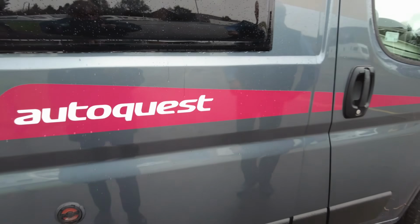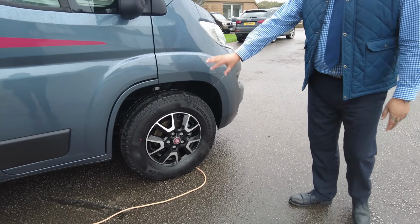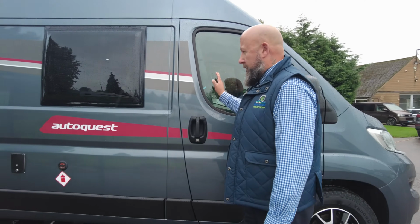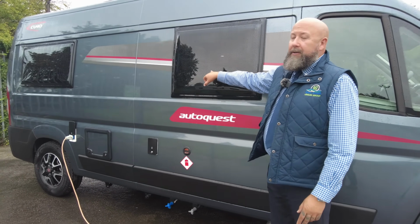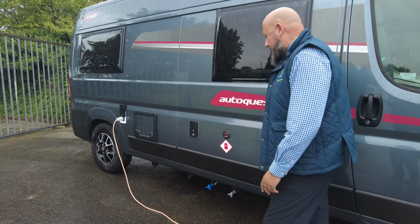Running down the driver's side of the vehicle, obviously you can see you've got this nice black and chrome finished alloy wheel. Really nice iron grey metallic paint runs right the way down. Privacy glass is fitted as standard on all of the windows, so it's nice and private on the inside, plus it keeps the temperature down slightly in summer.